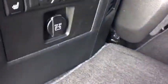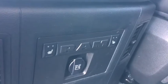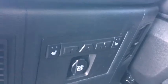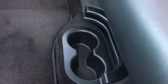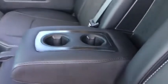So absolutely fantastic. You got your 12-volt DC outlet in the middle, with your seat heaters. My bad. And that's fantastic. You really spoil your passengers. You got your 2 cup holders down there, and if 2's just not enough for you, check this out. You pull that down, you got 2 more, doubles as an armrest. Absolutely fantastic.